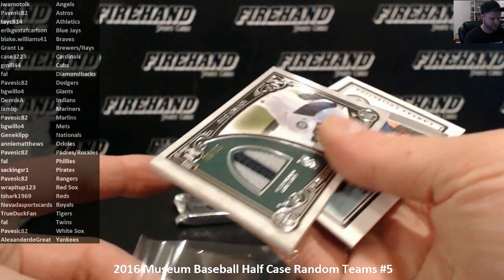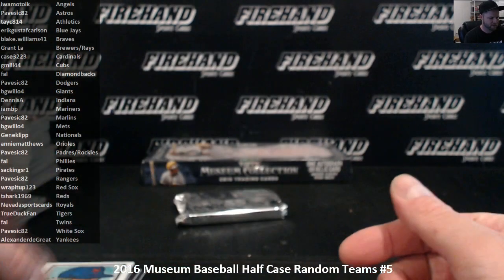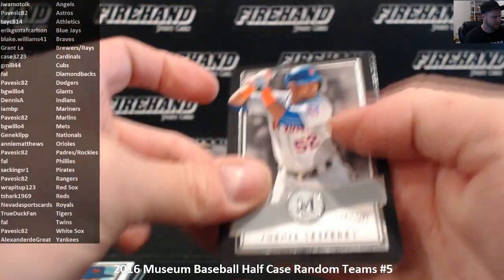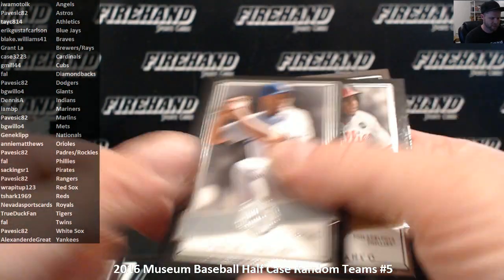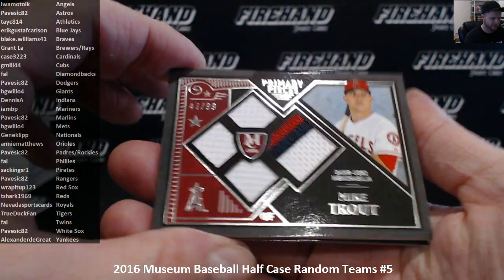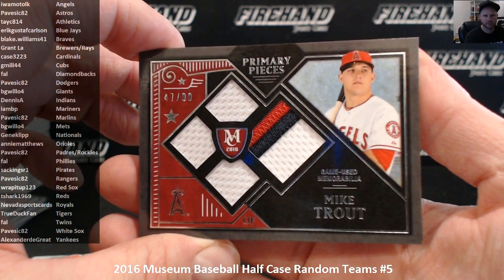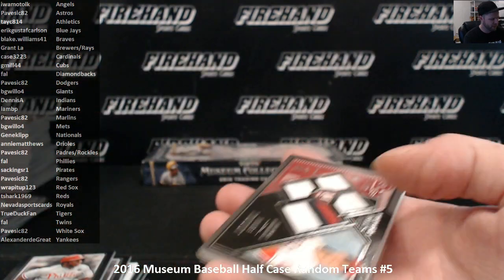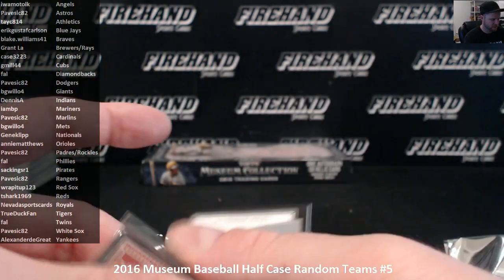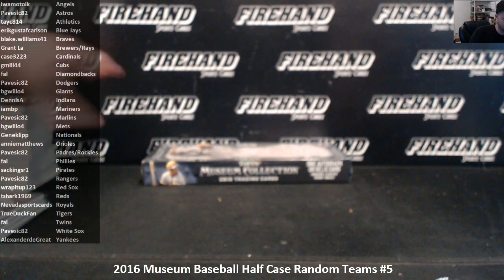MVP. Back-to-back Mariners patch cards in these last two boxes. Should be a quad relic here. Cespedes, Jansen, Franco, and a Trout patch. Very nice. 47 of 99. Iwamoto and the Angels. Three jerseys and a patch. Josh Reddick, the A's. Run to the last box. Good luck.